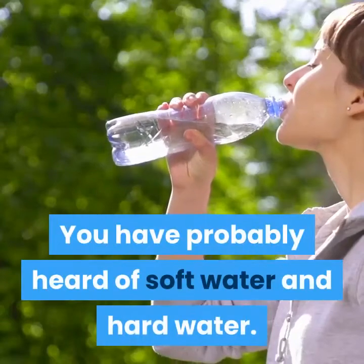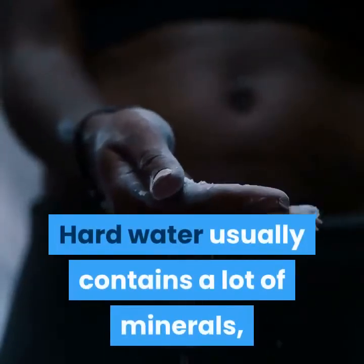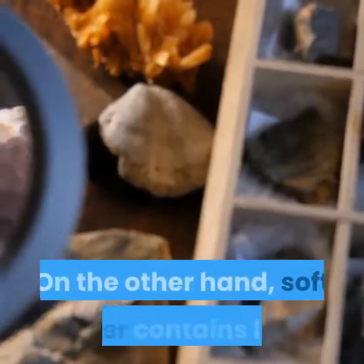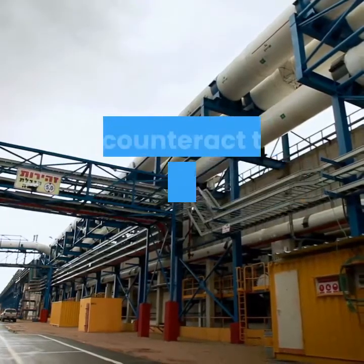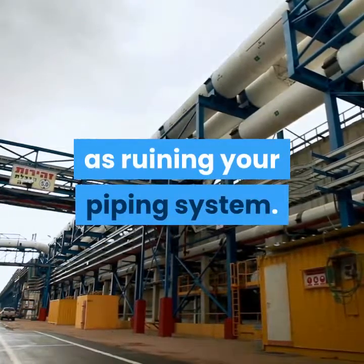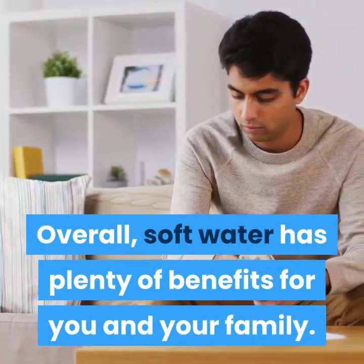You have probably heard of soft water and hard water. Hard water usually contains a lot of minerals, especially calcium and magnesium. On the other hand, soft water contains little or none of these minerals. People install water softeners in their homes to counteract the effects of hard water, such as ruining your piping system. Overall, soft water has plenty of benefits for you and your family.